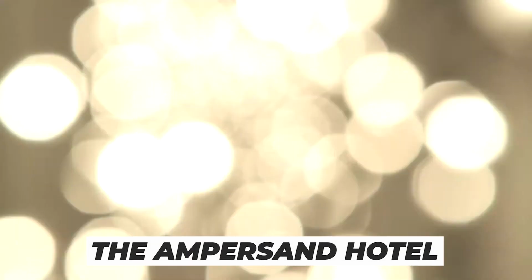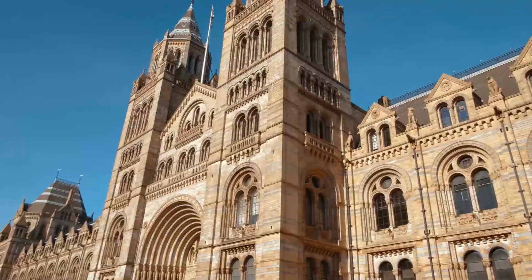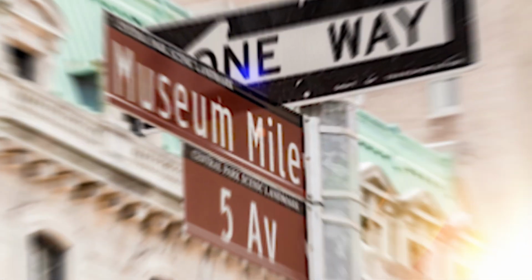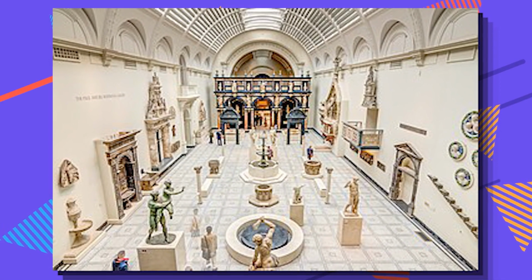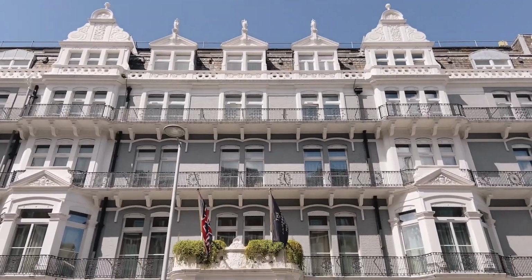The Ampersand Hotel. The Ampersand's location, just around the corner from the well-known Museum Mile, is a major lure for families who want to visit the Natural History Museum, Science Museum, and V&A. Even though it often seems like there aren't many upscale hotels in London that welcome families, the Ampersand excels at striking a balance between the two.